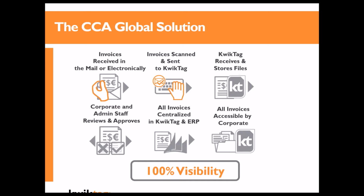Rhonda and I, as the managers of the department, can see at all times what's waiting for someone's approval, because our AP staff then indexes it out to the appropriate manager for approval, and we can see if there are still bottlenecks of people who haven't approved it yet, and where that might be. Nudge them along a little bit. Where before we never even knew that they had a stack of invoices on their desk, now we have visibility into who might not be approving something. So everything is held in KwikTag, into ERP, and everything is accessible by not only the managers, but by the accountants and the auditors.